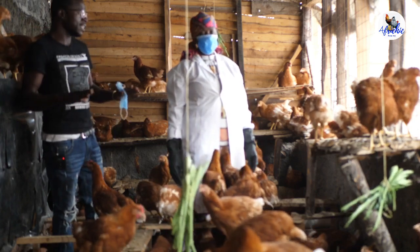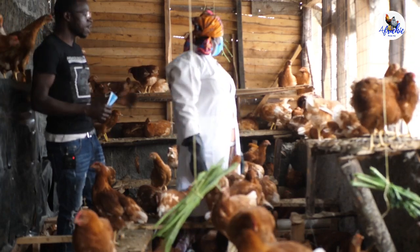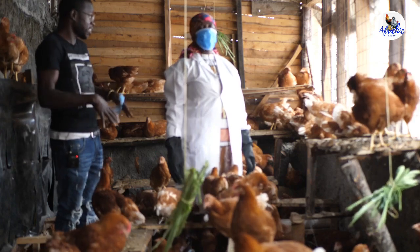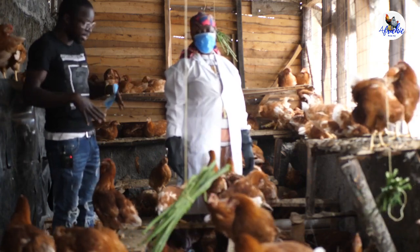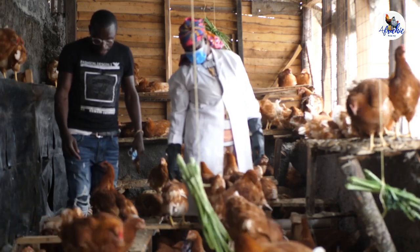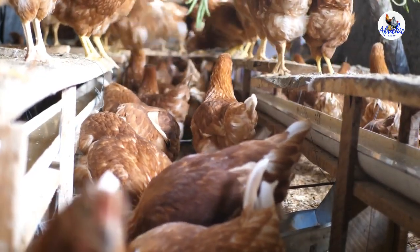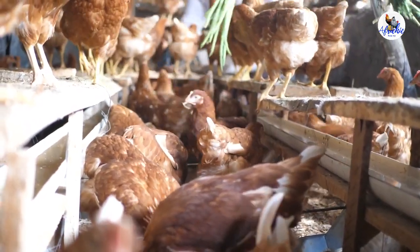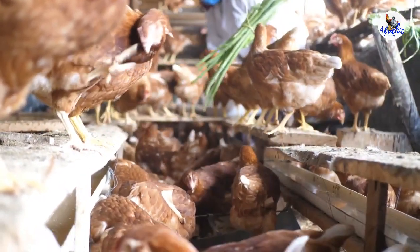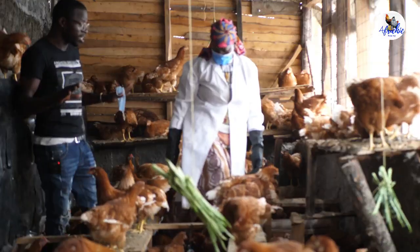I love everything you've done in terms of biosecurity. It's perfect. The farm is separated from the other area. But now, try to manage the farm from within. Control the disease from within. I love the bedding. It's correct. I've not seen any leakages. Your feeders and drinkers are okay. I've not seen any wet floor. I also love the thickness of her bedding. It's more than 4 inches, which is good.